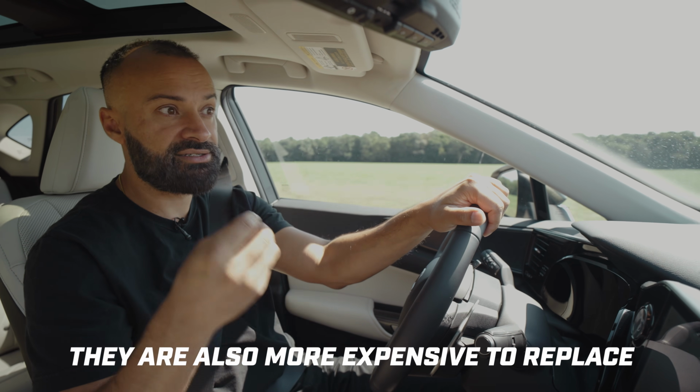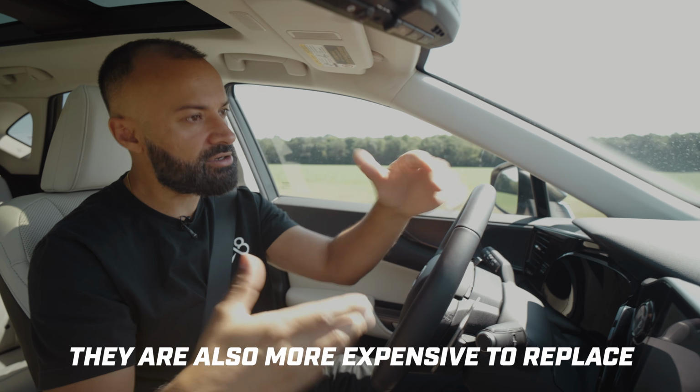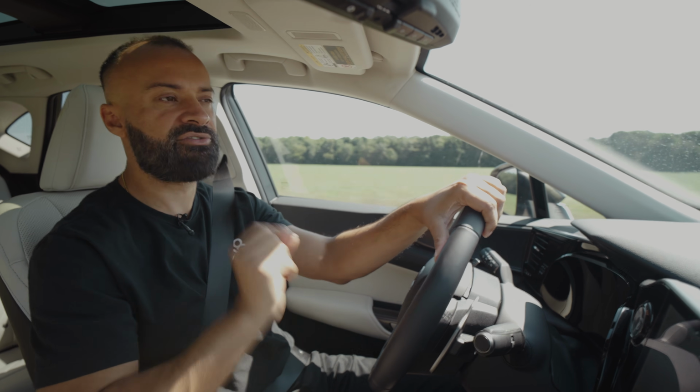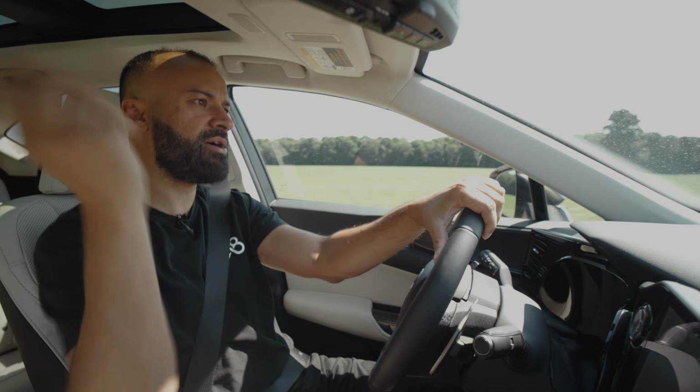So the downsides to run flat tires mainly is noise. It is louder than a conventional tire. A regular tire is quieter than a run flat. So now that you know that information, will that slow you down from buying an NX because of run flat tires? The answer is definitely not. It makes complete sense to have them on the vehicle.